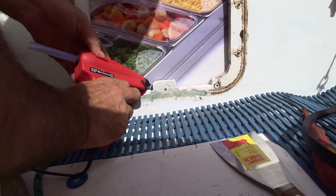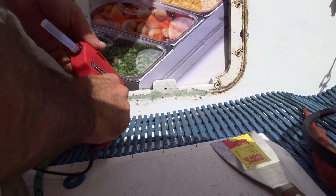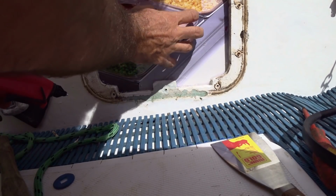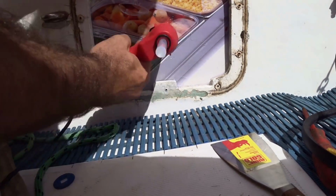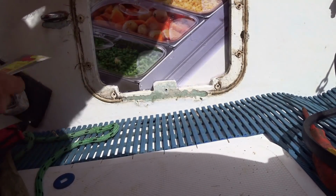And then I can just fill in any gaps with the hot glue, just like that. Too easy. And that's fairly strong now. So I'm just going to prep this area here. I'll be able to put a bit of hot glue on there and put the timber in place, and it'll be pretty flush. And then it'll be a case of putting in the bog and glassing it over.